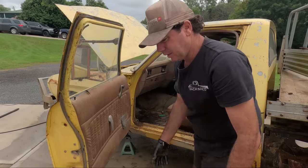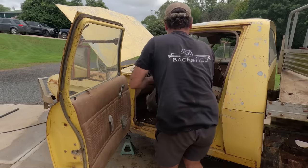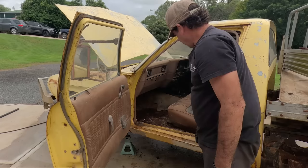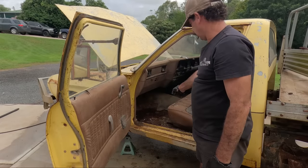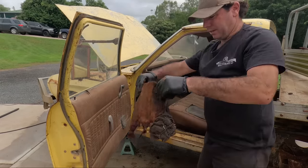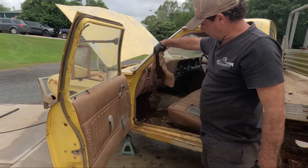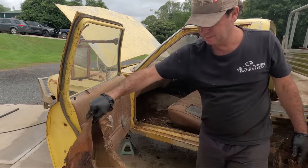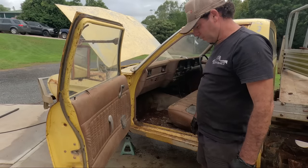Yeah, there's a fairly substantial hole in this side floor. I think I'm adding floor pans to the list. And that's why. That sort of sound deadening seems like a good idea, and it probably is, until your windscreen starts leaking and it holds the moisture and rots it out.